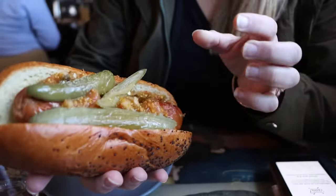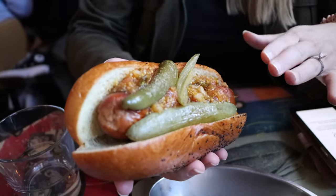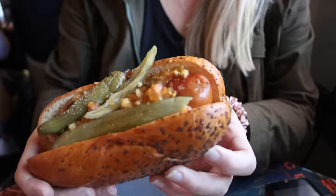Here is the hot dog. We got pickled serrano peppers. We have their house-made relish that has onions, tomatoes in it, and then we have our classic pickle served on a poppy seed brioche bun, which just looks incredible. Let's do this.